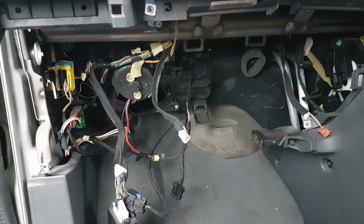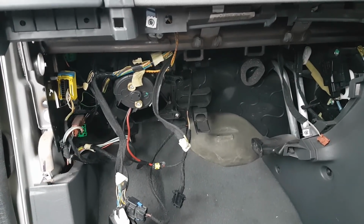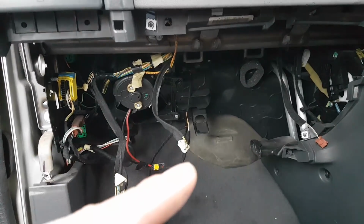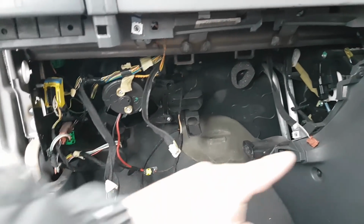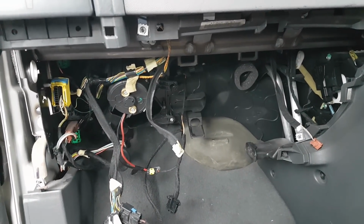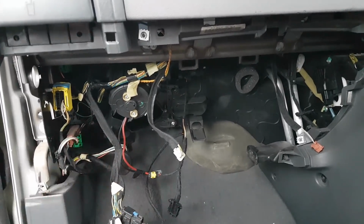I know it's not a very interesting video, but at least we figured out what the problem was. We're going to have to clear the codes for the airbag because we disconnected the switch. And we'll do that in a minute. So we're just going to put everything back together now.